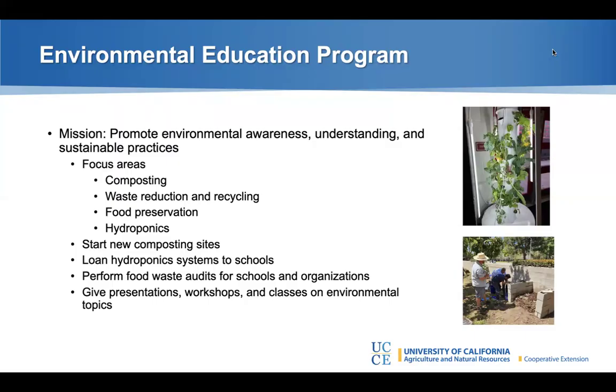Some of the activities we worked on are helping to start new community composting sites. We also have a hydroponics equipment loan program for schools where we loan out hydroponic systems on a semester by semester basis and provide training. We can perform food waste audits for schools and organizations and also provide education in the form of presentations, workshops, and classes on a wide variety of environmental topics.